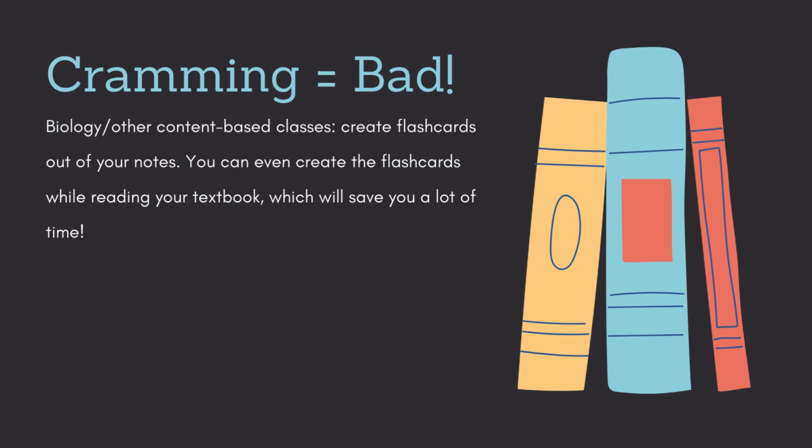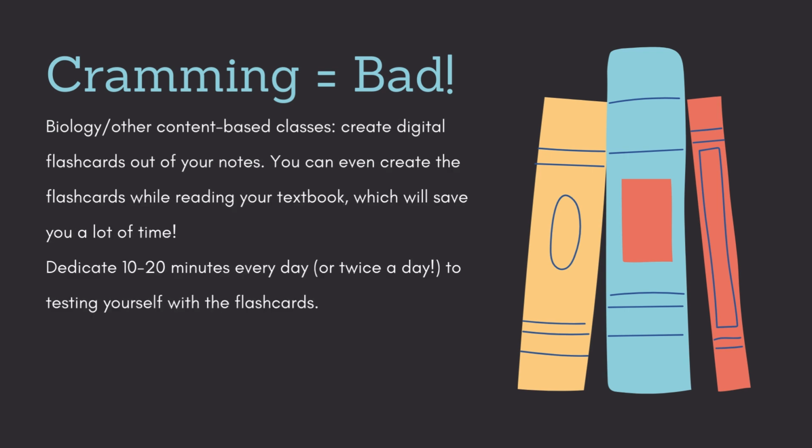So if you're reading your textbook, look at the learning objectives, look at the definitions of things that are within that chapter, and create questions and answers out of the material in that textbook that's important and relevant to learning objectives or is vocabulary that you're going to need to understand. Try to put things a little bit in your own words. You don't have to completely rephrase things, but putting things in your own words is going to help start the encoding process because you're not just memorizing and writing it down, you are actually thinking about what that thing means. Then, once you've made your flashcards, you can dedicate 10 to 20 minutes every day or twice a day to testing yourself with the flashcards. This is going to really strengthen those neural pathways and help with memorization.